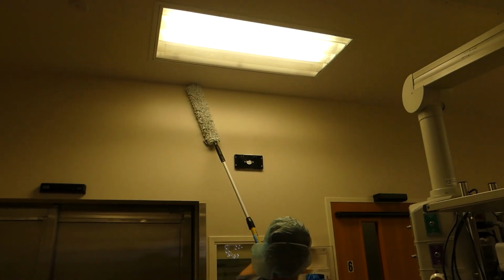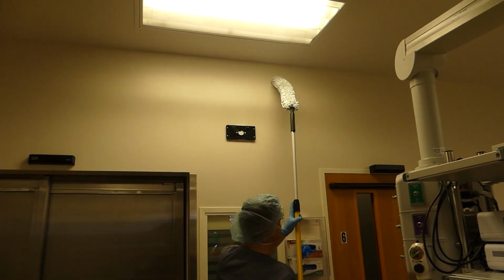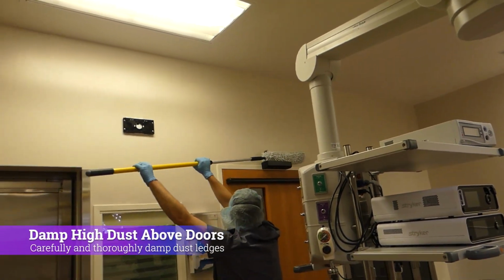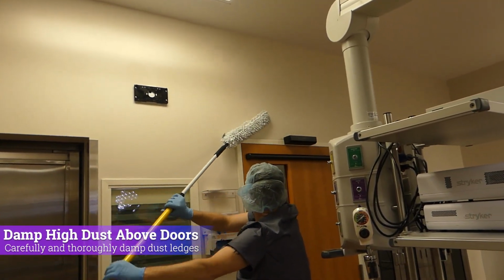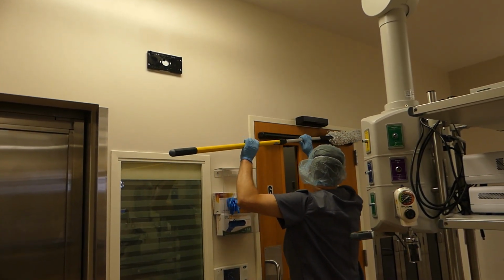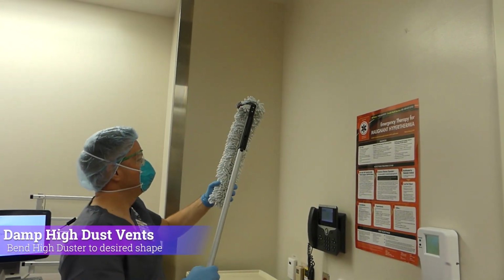When cleaning walls, ensure the flat portion of the microfiber high duster sleeve is carefully pressed against the wall, cleaning in an S fashion. Get all areas high above doors carefully and thoroughly, damp dusting all ledges. Bend the high duster sleeve to the desired shape as needed.